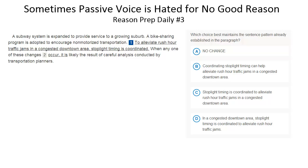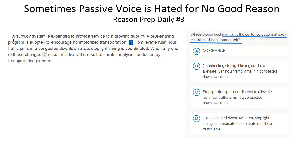So the key to this question lies within the question itself. We need to find the choice that best maintains the sentence pattern already established in the paragraph, and they're referring to the first two sentences. So what do we have here? We've got a noun, right? A subway system. The verb, in fact the verb phrase, is expanded, and then the completion of the sentence to show what, in this case, is expanded.